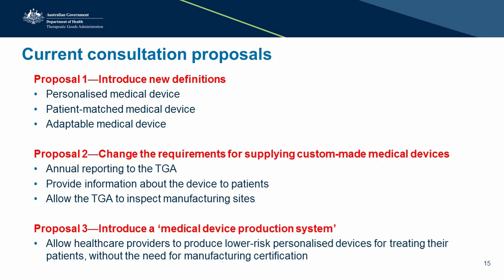First, we are proposing to introduce new definitions, and these new definitions will be for a personalized medical device, for a patient-matched medical device, and for an adaptable medical device. So these are sort of subsets of custom-made devices, but we really feel like these should probably be regulated as mainstream medical devices and not under the custom-made exemption.